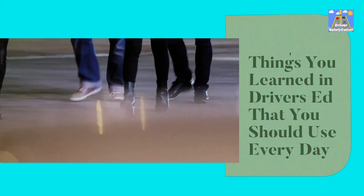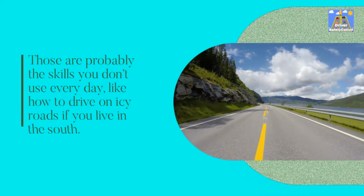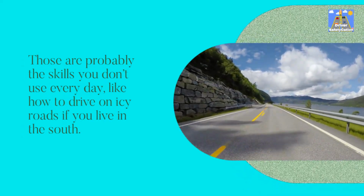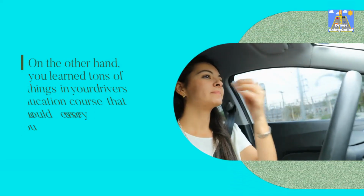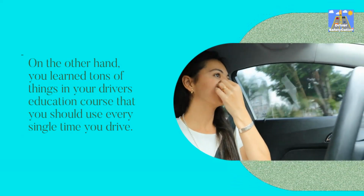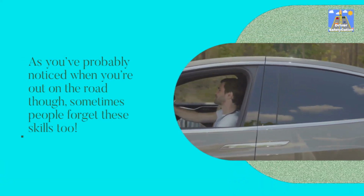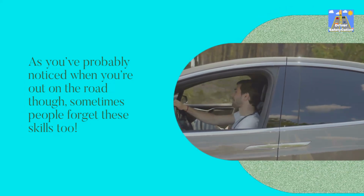Things you learned in driver's ed that you should use every day. Those are probably the skills you don't use every day, like how to drive on icy roads if you live in the South. On the other hand, you learn tons of things in your driver's education course that you should use every single time you drive. As you've probably noticed when you're out on the road though, sometimes people forget these skills too.